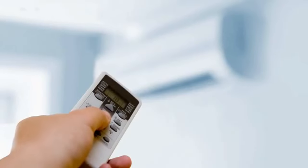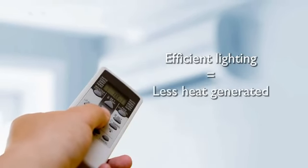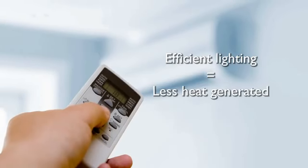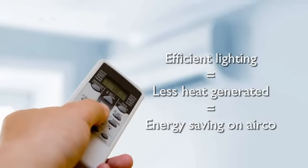Another benefit is that air conditioning costs should also be reduced as less heat is generated by energy-efficient lighting. For new installations, this means that a reduced air conditioning capacity is possible, saving on initial cost too.